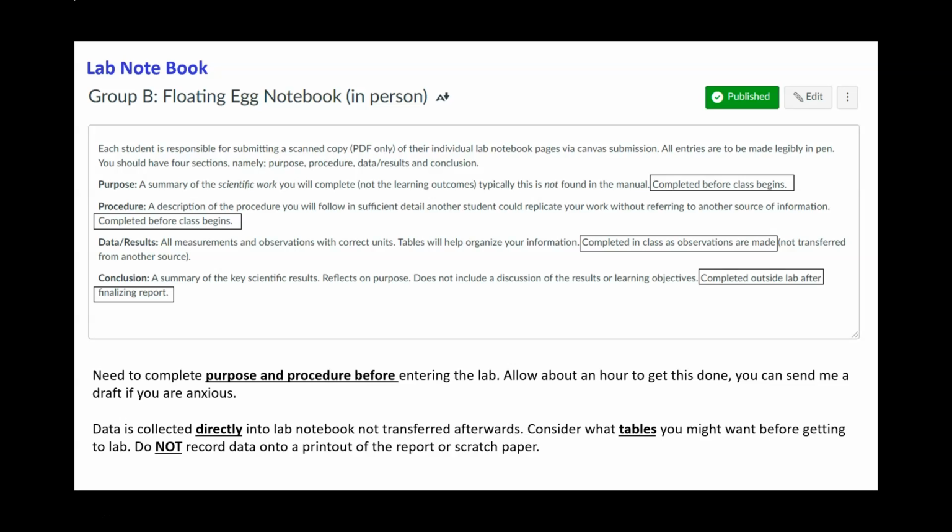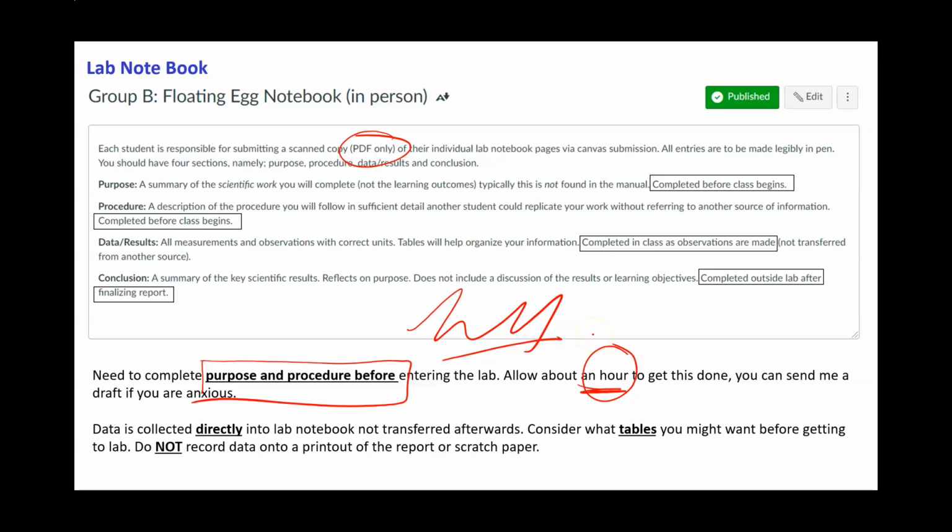So you will submit the notebook as a PDF by the due date. The important thing is that you need to complete the purpose and procedure before you start the lab. My recommendation is give yourself about an hour to get that done. And you might consider sending me a draft. Right now, I'm going to initial your purpose and procedure at the start of the lab class, to show me that you've had a go at it. So if you give yourself an hour and it takes 20 minutes, have a nap for 40 minutes. It's not wasted time. But give yourself about an hour to get that done, and you'll be fine.